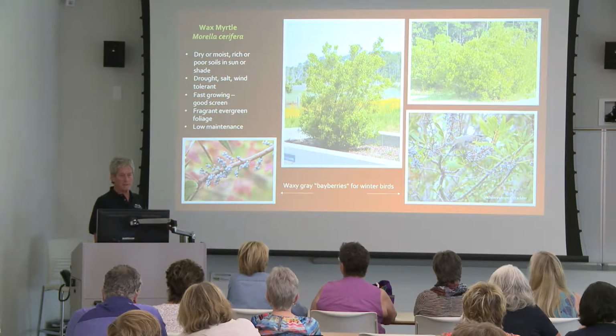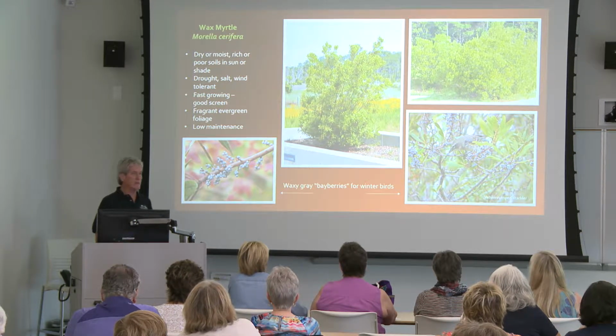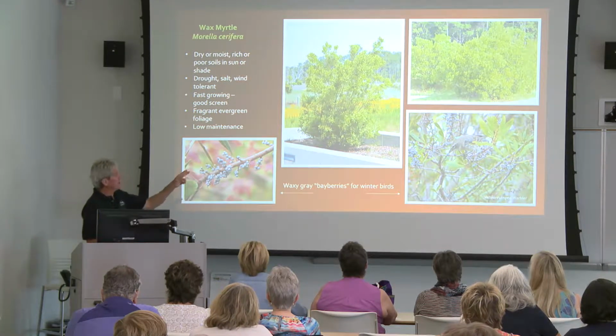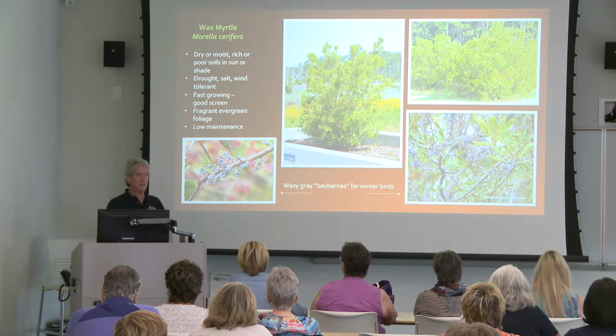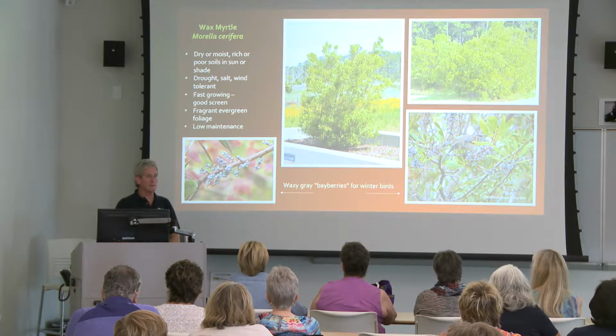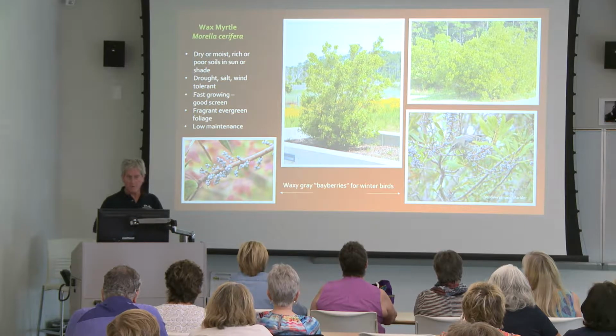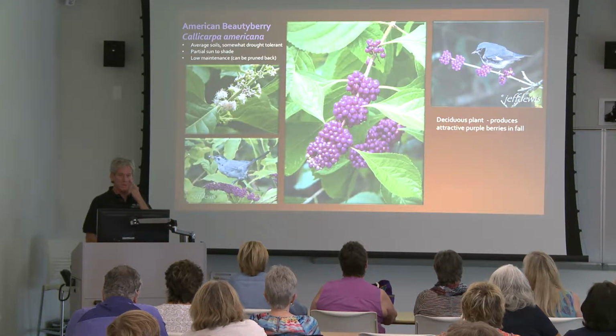You can't really prune them to shape. You can, but they grow so fast, it grows right back out of it. In fact, the ones planted in front of the building here came in and they were actually tree forms when they arrived and were planted. It didn't take them long to go back to their native shape, normal shape.